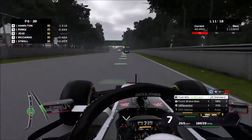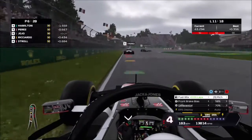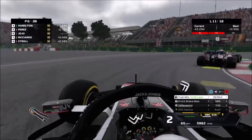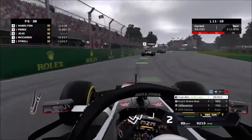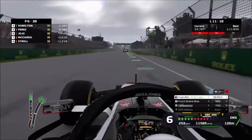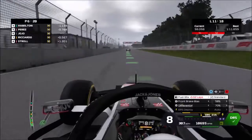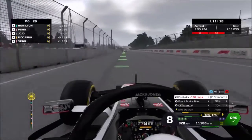We're in P6. It's lap 11 and we have 7 or 8 laps to go. Let's see if we can maybe get closer to Sergio Perez and maybe also make a move on him or pressurize him. But right now we're a bit too far away for that. We'll see how the next laps will go and see what we can do from there.